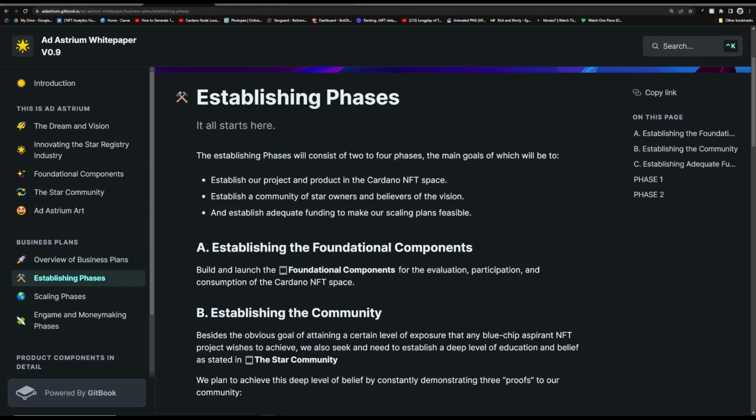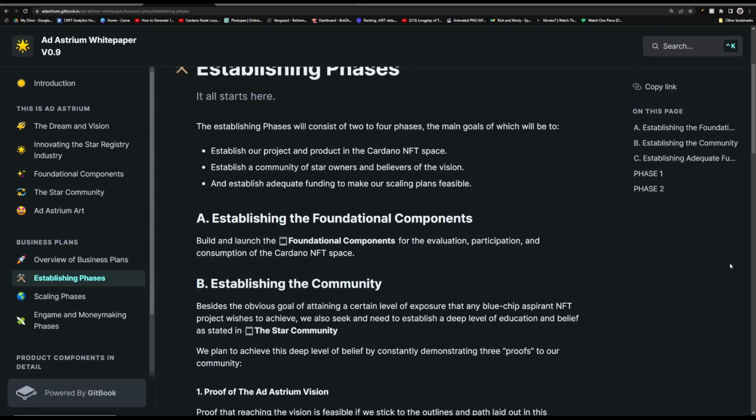So they have 3 main phases, the establishing phase, the scaling phase, and the endgame and money making phase. And within these phases are mini phases. Their main goals inside of the establishing phase are to establish a project and product inside of the Cardano NFT space, establish a community of star owners and believers of their vision, and establish adequate funding to make sure that they can scale properly. So the first thing that they want to do is launch their foundational components.